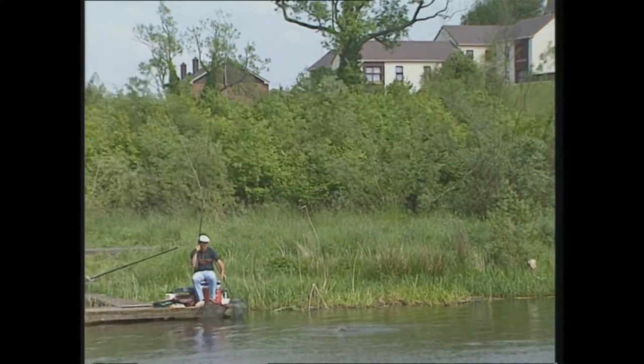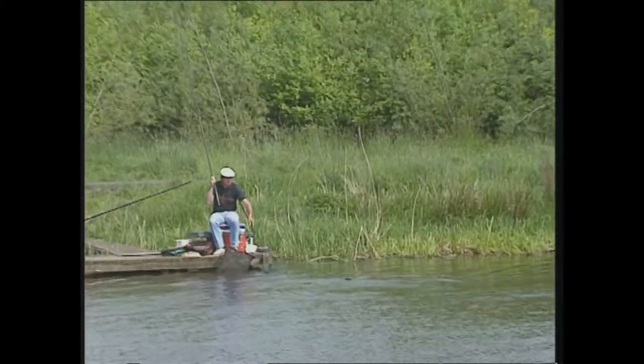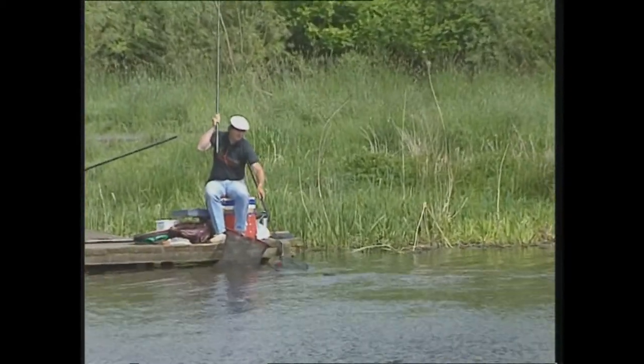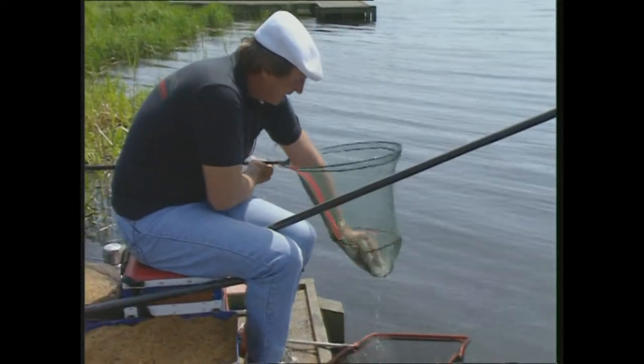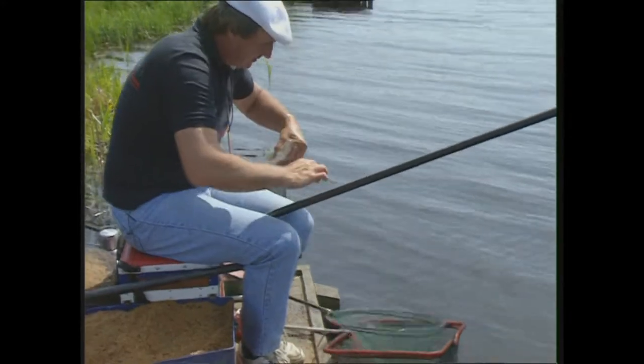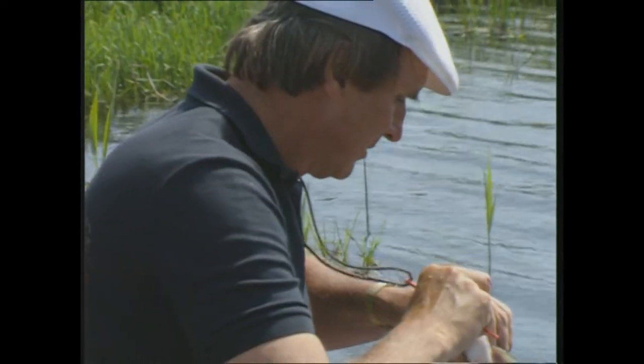Here it comes. Yeah, that's exactly the same size as the one I just had. It's about 1.25 pounds. Beautiful match fish.